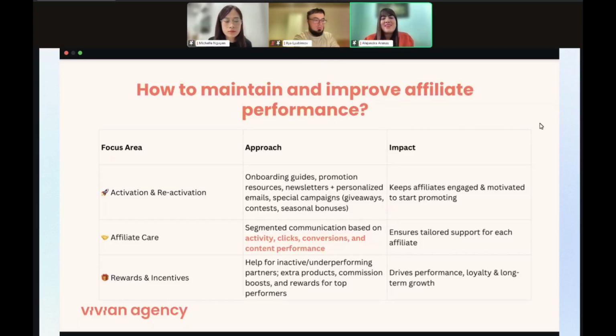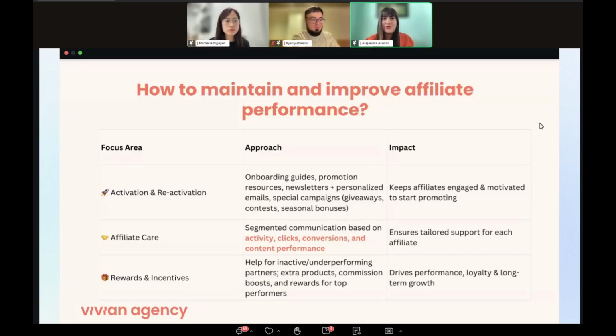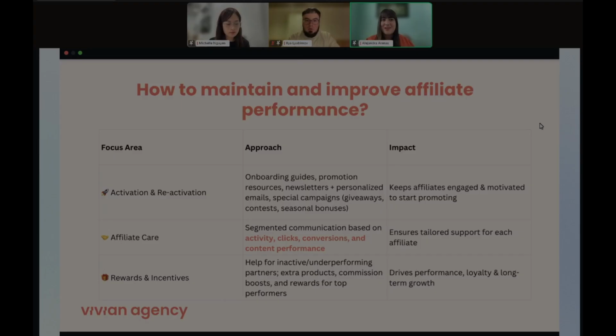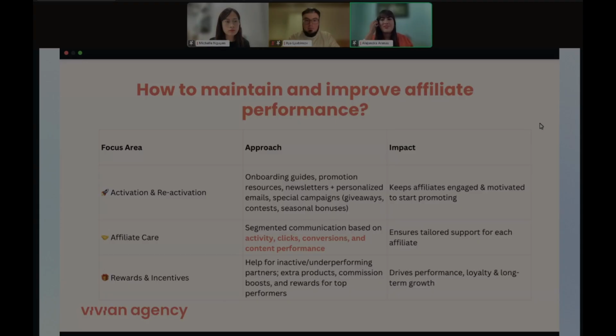And then you can use those tips that you get from that top affiliate to encourage affiliates that are not doing that well to implement those tips, or just help them get to the same level. I feel like a problem that a lot of affiliate programs have is that they have only very few affiliates making top sales, and then the rest are inactive or not so good. So you have to constantly work to keep your affiliates engaged.